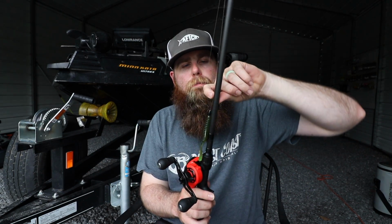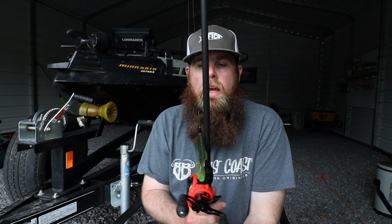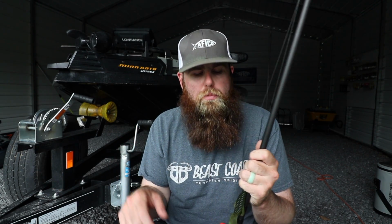So 1/4 ounce weight, 15-pound fluorocarbon. I'm running 15-pound fluorocarbon around these docks because, I mean, for the most part, 15 will be fine. I'm not flipping anything too heavy. If they do get me around a boat dock post, I've got enough oomph there that I can get them out of there without having to worry about it breaking. But 15-pound is just good general purpose line all across the board.